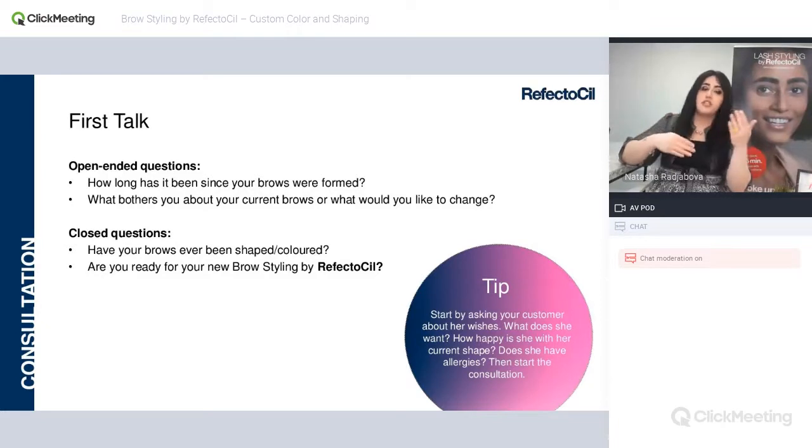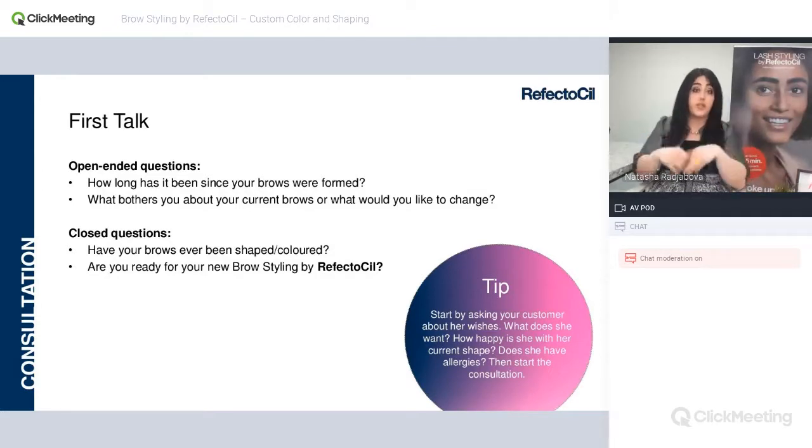Usually we say match the color to their hair, but sometimes you can uniquely change the color because some people do want that more artistic look. They might have lighter hair but want the contrast, or they might want the lighter brows, or they might want colored brows even though their hair does not match the brows. So it's how to cater to what your customer desires and make it look presentable and aesthetically pleasing. It looks good on them as well.